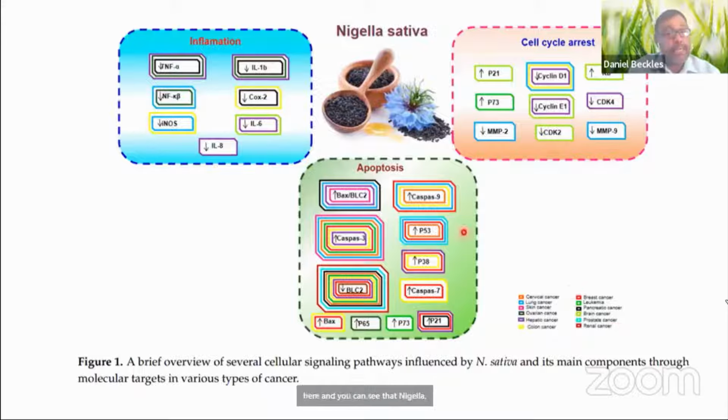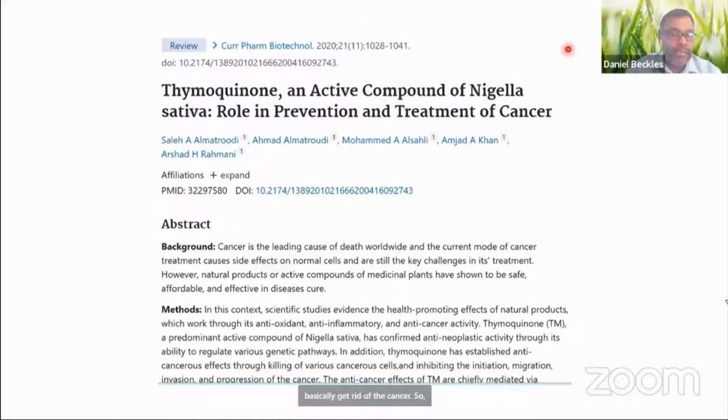And you can see that Nigella sativa, this is basically the black cumin seed, is involved in inhibiting all of the different pathways when it comes to cancer, from the inflammatory cascade to arresting the cell cycle. That means the cells stop proliferating in cancer, to apoptosis, which means killing the cells directly. So it helps your body to basically get rid of the cancer. So again, very bold statements.